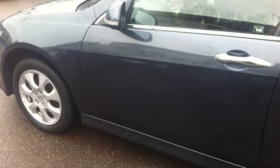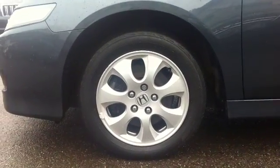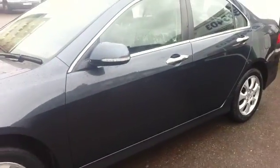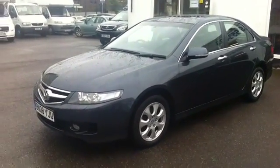The only thing I'd say is that, as with all paintwork, you could probably do with a little bit of a mop, which we can do ourselves, to take away the light abrasions. They'll literally just mop off, as opposed to anything deeper which will need touching in, but there's nothing of any note like that on the car. Very good looking car. It's a lovely gunmetal grey metallic, which really does suit this car very well indeed.